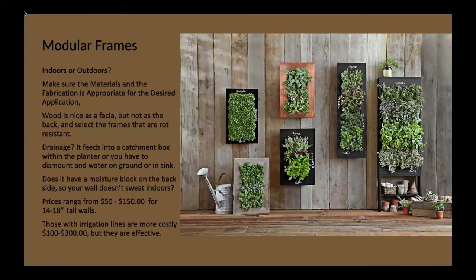So here are some of these modular frames, meaning they were prefabbed, something you can hang up and then take down whenever. It's not necessarily as permanent of a setup. You can do these indoors or outdoors. Just make sure that the materials and the fabrication are appropriate for the desired application.